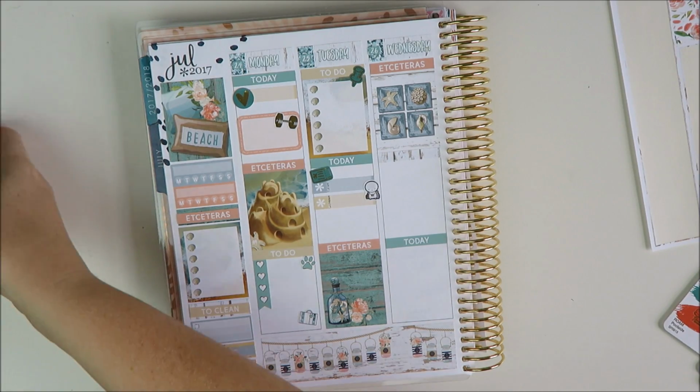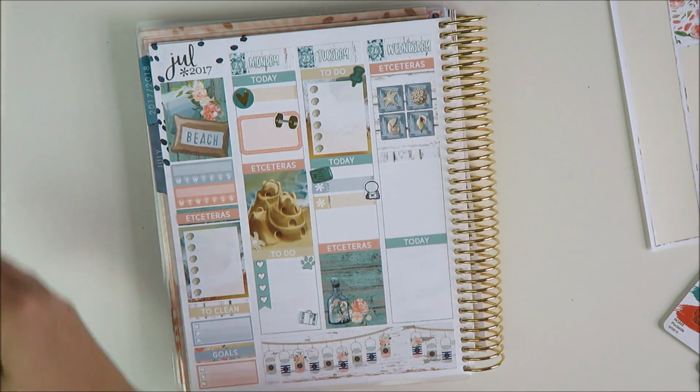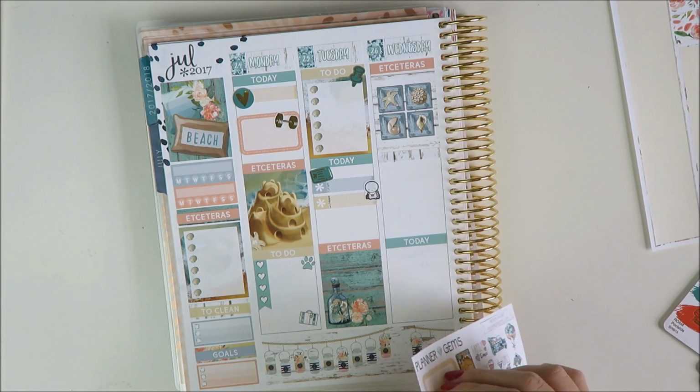Kind of just layering some stuff to make my own little flight trackers there, and then I do want to write in our hotel information, so I'm just going to take a quarter box. My desk is a total mess right now. Okay, quarter box, what color? We'll take the green.